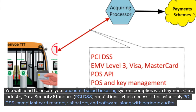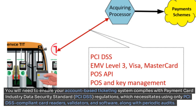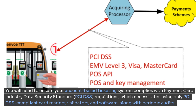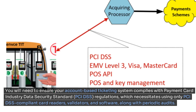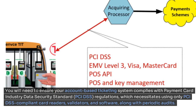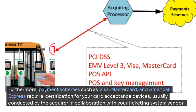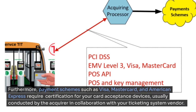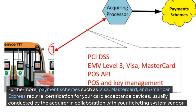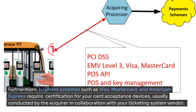You will need to ensure your account-based ticketing system complies with Payment Card Industry Data Security Standard (PCI DSS) regulations, which necessitates using only PCI DSS compliant card readers, validators, and software, along with periodic audits. Furthermore, payment schemes such as Visa, MasterCard, and American Express require certification for your card acceptance devices, usually conducted by the acquirer in collaboration with your ticketing system vendor.